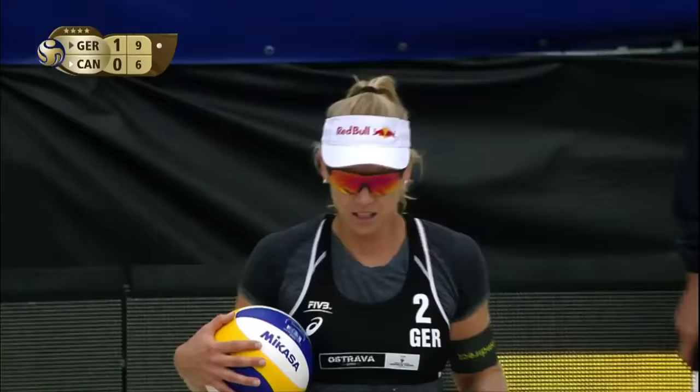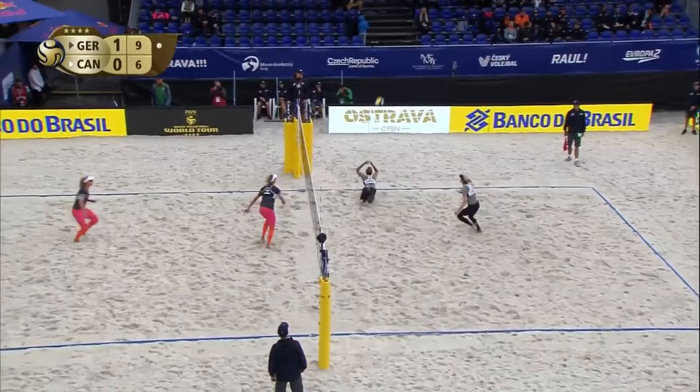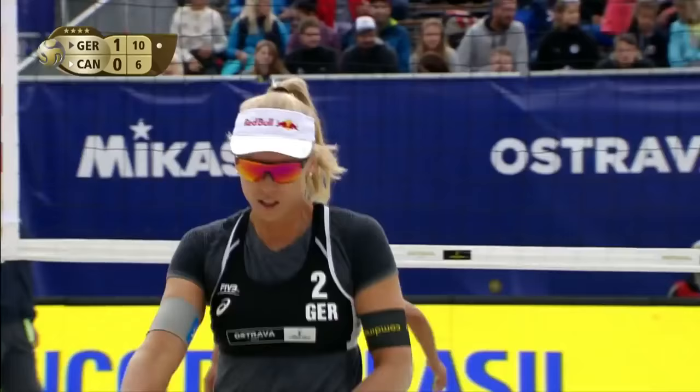Don't write Canada off yet. They were in a better position than this in the first set, and they went on to succumb to the German team. At the moment, Germany are very much ticking along.